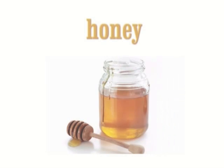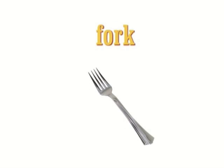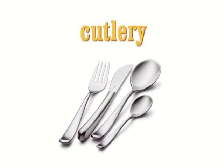Honey. Honey is a sweet, sticky substance which is made by bees. Very good on toast or in porridge. Knife. Note that the initial K in the word knife is silent. The plural of knife is knives. Fork. Spoon. Cutlery. Cutlery is the collective term for knives, forks and spoons.